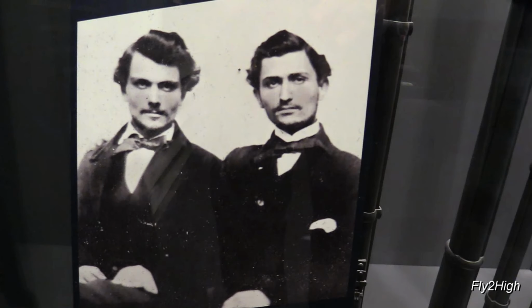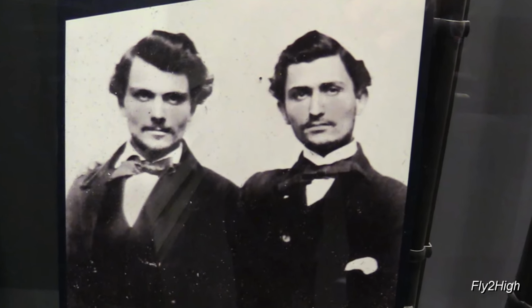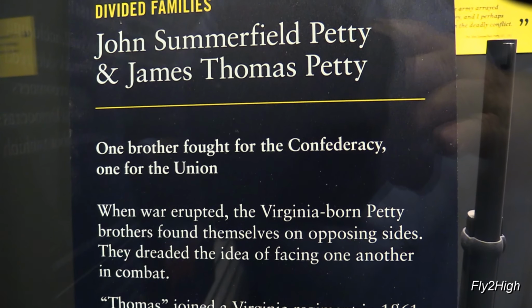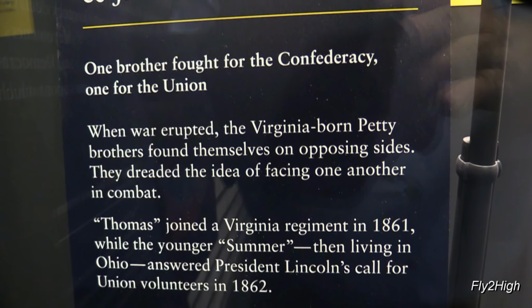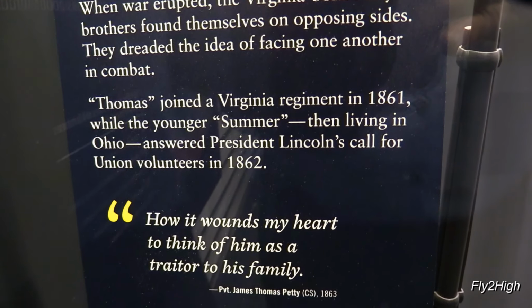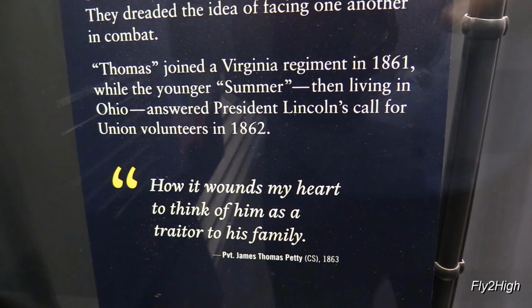Most have heard that the American Civil War pitted brother against brother, but here's a real-life example of just that. John Summerfield Petty and James Thomas Petty fought on opposite sides. One brother for the Confederacy, one for the Union. When war erupted, the Virginia-born Petty brothers found themselves on opposing sides. They dreaded the idea of facing one another in combat.